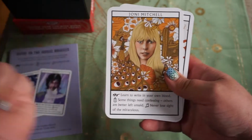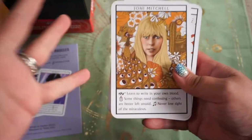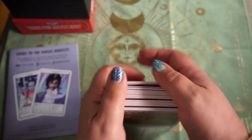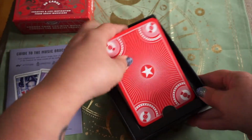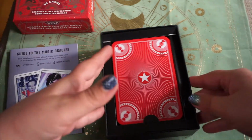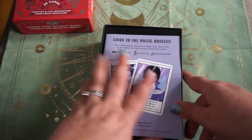Like, you know what? Here's your reading. Joni Mitchell is bringing in this vibe, this energy. Again, I kind of find like a storyteller energy with Joni Mitchell, but I don't know. I just feel like it adds another facet to a reading to kind of involve a sense other than just your intellect. So yeah, I don't know. That's where we're at with those.